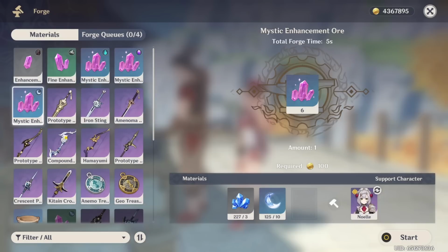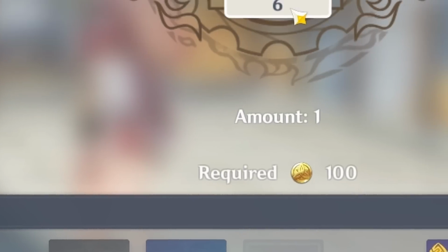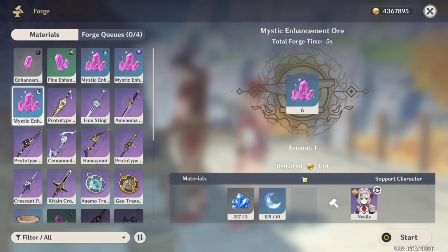As for the magical crystal ore, I do not recommend using it to create Mystic Enhancement ore, as it uses 10 original resin to craft 6. Resin is your primary time-gated resource in this game, and it's better spent elsewhere unless you are absolutely capped on ascension materials for your characters and you have no intention of pre-farming for other characters that you may get in the future.